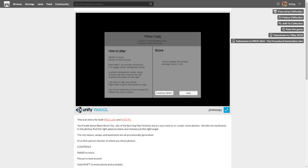Photocopy. Kind of a cool little game. It works well. The photocopying mechanic is interesting. I do wish the environments were a little bit more varied, and you could get different types of environments, not just Burning Man. If you could get different procedurally generated types of areas, like a forest scene, or a cityscape, or Burning Man, different types of terrain, it would be very, very cool to walk around and try and replicate some photos. But yeah, there you go.